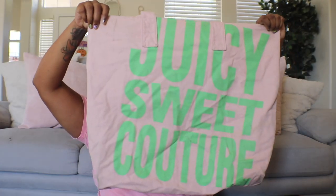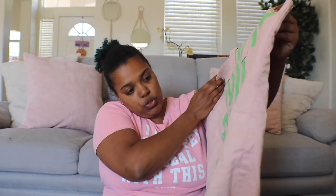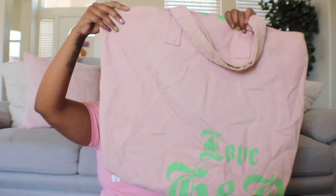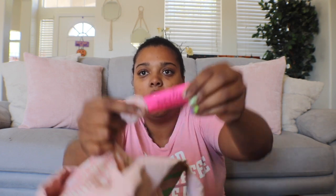This I picked up, this is more so towards, I was gonna use it to carry my clothing items at the bins, but I found another bag to put them in, so I was probably gonna sell this on Depop. But it's a Juicy Couture oversized tote. It just says Juicy Sweet Couture. So yeah, it definitely needs to be washed, but it's just the oversized tote, like a spend the night bag. There's no, oh, here it is. I'll say there's no logo, but the name is all over it. So this is the tag right there. And it's just 100% cotton.